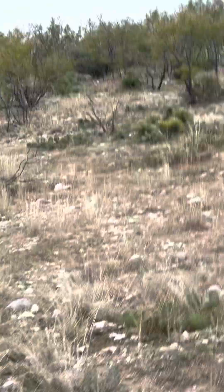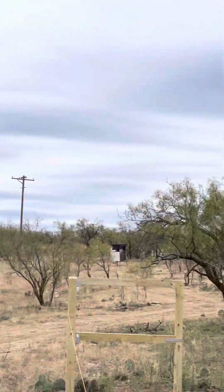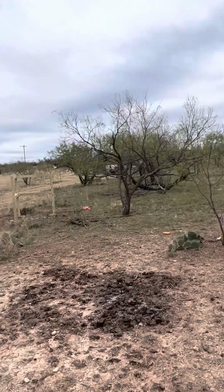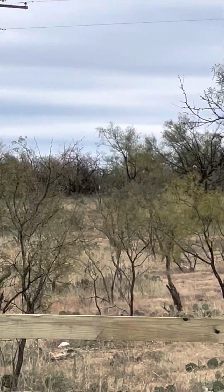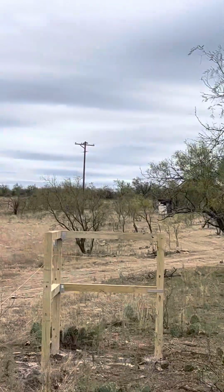So, outside the pen, I don't even think I can zoom in far enough to see the T-post at this point. It's pretty far. Yeah, my camera doesn't zoom far enough to really see it. Let me see if maybe there's a better angle I can get on it. Oh, there it is right there. I don't know if you can see, there's a little white dot right there. So that's that T-post way off in the distance, okay?